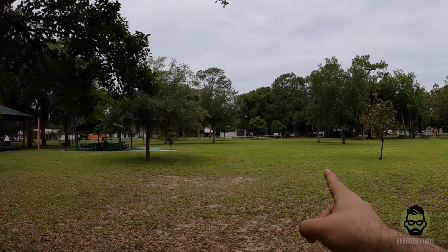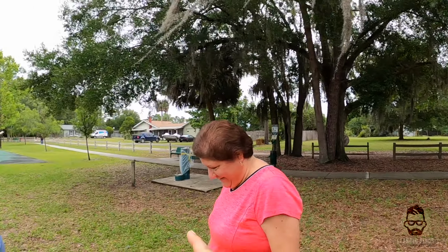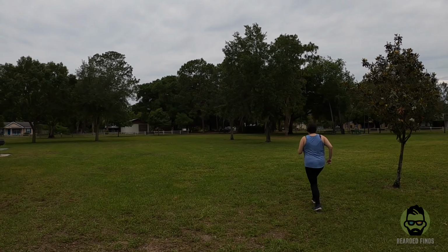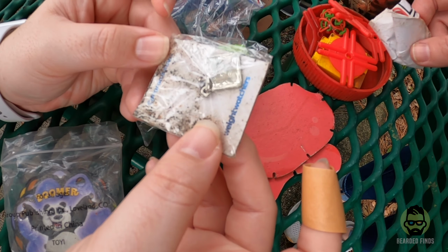We started out here and we walked this entire park, and we walked all the way back down just off the sidewalk, and as we're walking back, my wife is standing all the way across the field holding the geocache. How random. Yeah. That was funny.